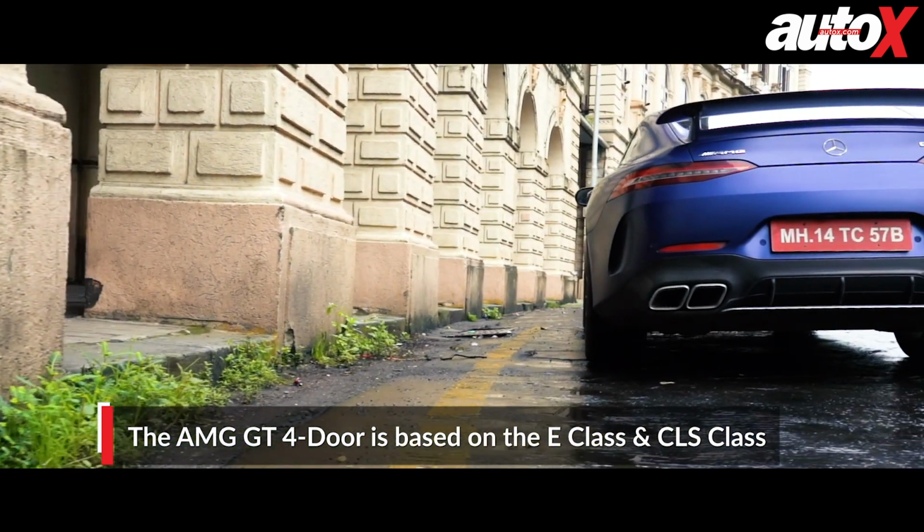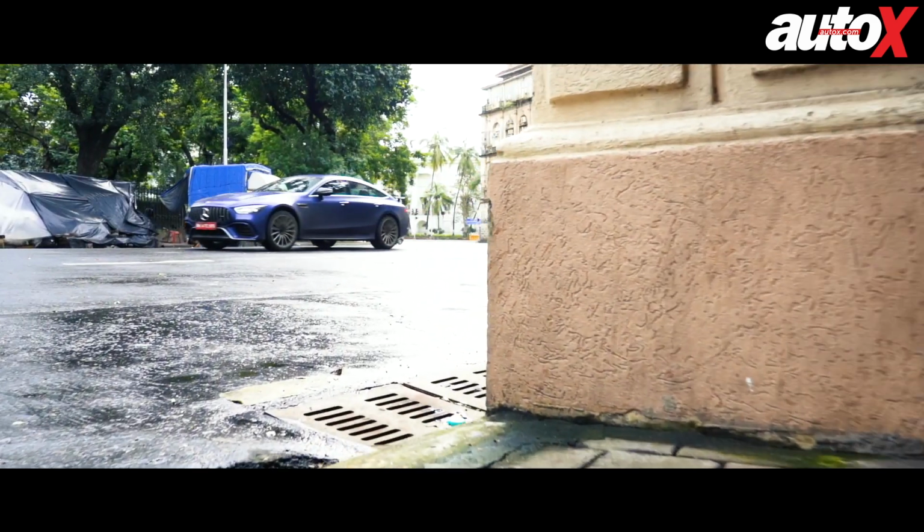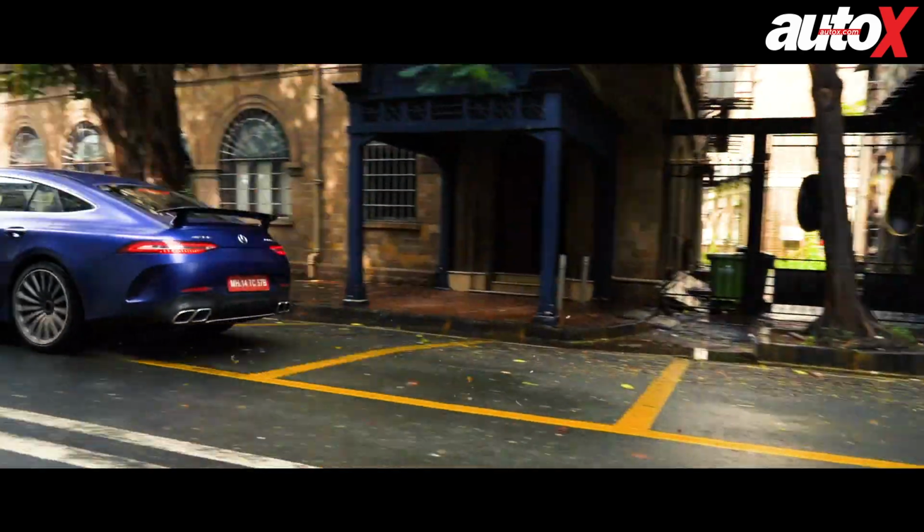Still, the GT 4-door coupe embodies the design philosophy of AMG. It's sensual, has striking attributes, and an athletic stance on the road that will leave everyone spellbound when it races by.